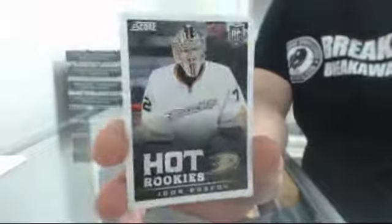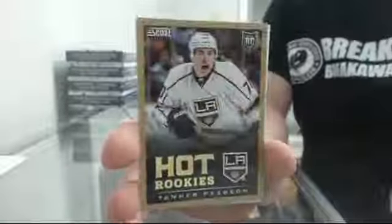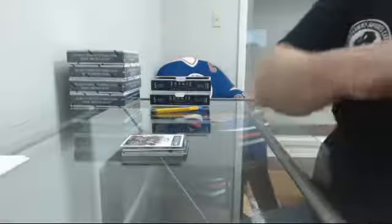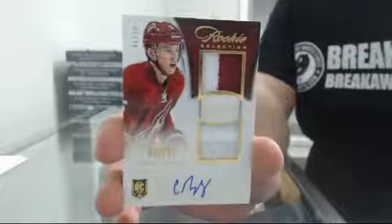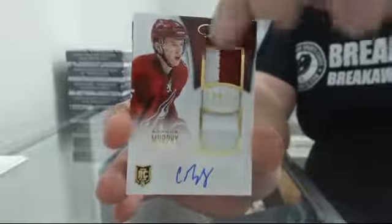Going to Edmonton, Boston, Anaheim, Chicago, Buffalo, Winnipeg, Nashville, LA, Florida, Calgary, Washington. Score signatures for Columbus, Tim Erickson. Prime, rookie selection, auto. Going to the Yotes, Connor Murphy.